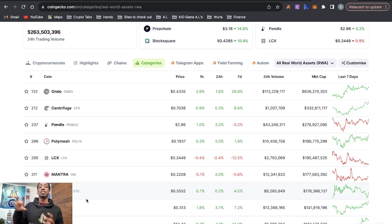You want to find projects that aren't in the top 100, top 50, top 20, top 10, that have the potential to get there. And if we think real world assets is going to be one of the largest narratives going into this next bull market, it's not crazy to believe that some of these protocols in this category are going to be in the top 100, top 50, maybe even top 10, definitely top 20.